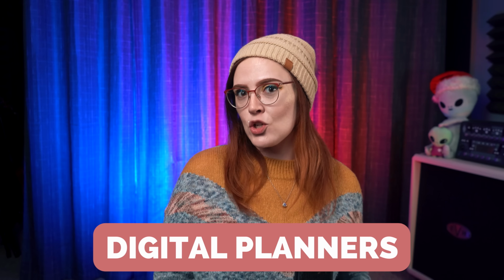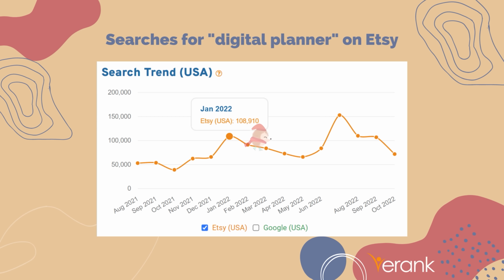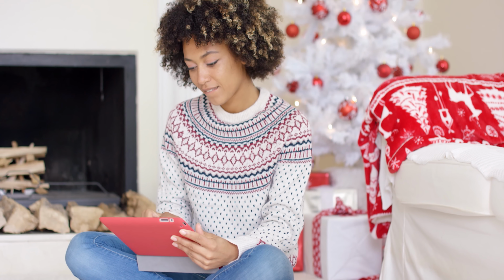Next, we have digital planners, which had decent spikes in both January and July of last year. This means that for all of you Etsy digital sellers out there, you won't want to wait to get your digital planners listed. As we near the new year, people will begin feeling motivated to get organized. So things like digital monthly planners, digital fitness and wellness planners, digital finance planners, and digital house cleaning planners may also be of interest as well.